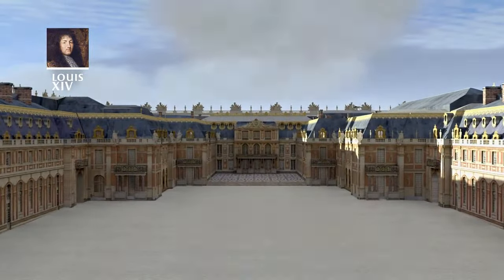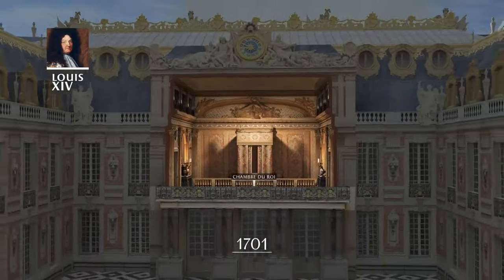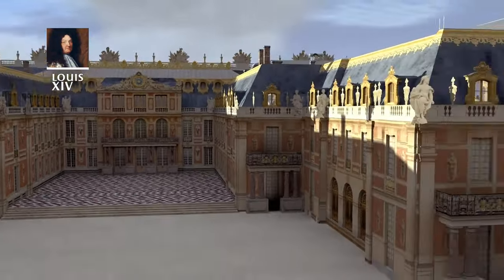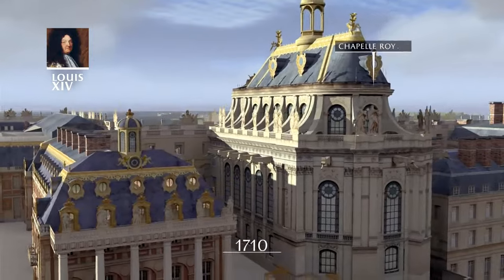At the end of his reign, Louis XIV moved his bedchamber to the center of the palace. This room was the hub of the king's daily ceremonial routine and that of all the Versailles courtiers. Towering over the other buildings, a royal chapel was finally built by Mansart on the same scale as the palace.